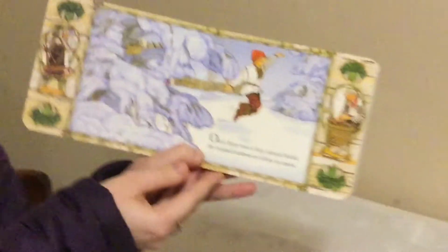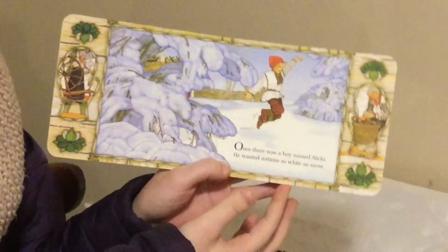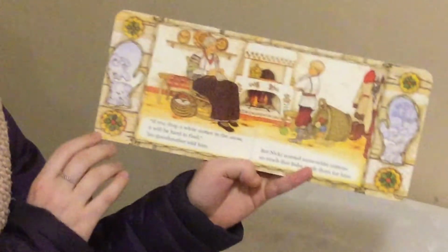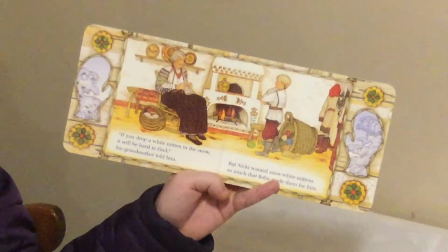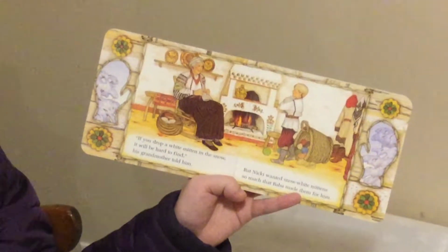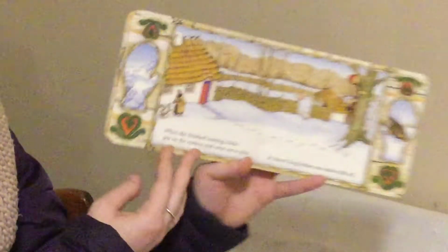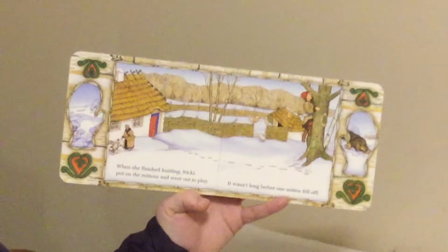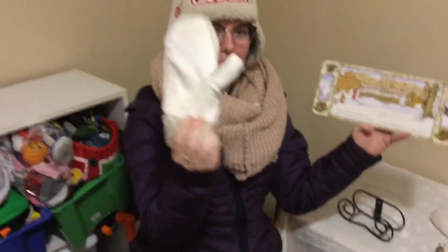Once there was a boy named Nicky. He wanted mittens as white as snow. "If you drop a white mitten in the snow, it will be hard to find," said Grandma. But Nicky wanted snow-white mittens, so much that Bubba made them for him. When she finished knitting, Nicky put on the mittens and went out to play. It wasn't long before one mitten fell off.